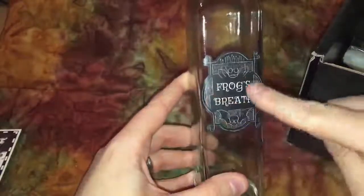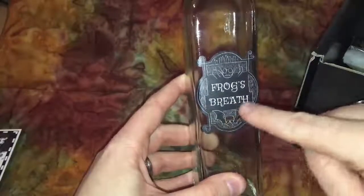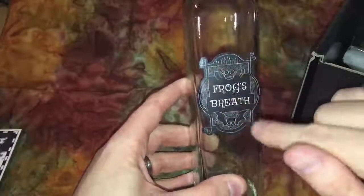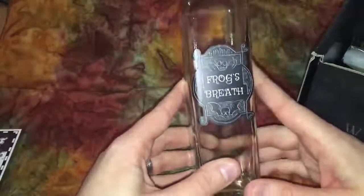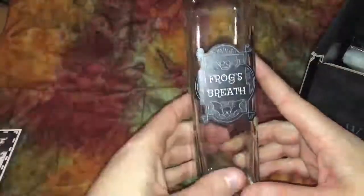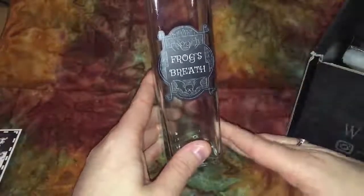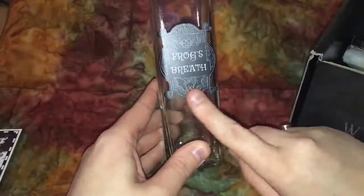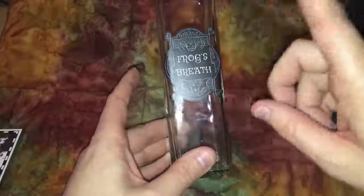Yeah, I love this label and the artwork on here with the skull and the bat wings and the spider and the lit candles and such. This is quite cute. I could quite honestly see me having a little selection of these if there were more than one lined up in my altar space.